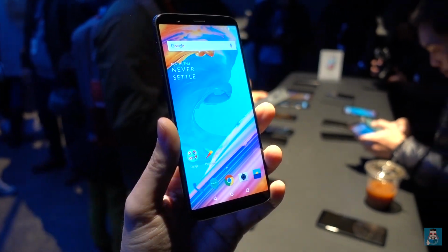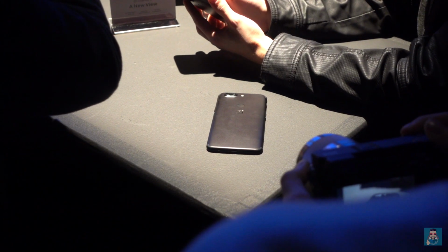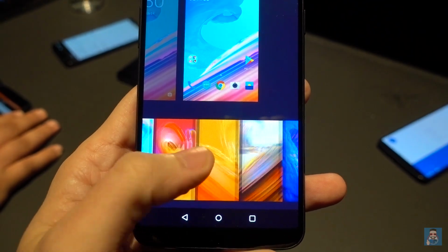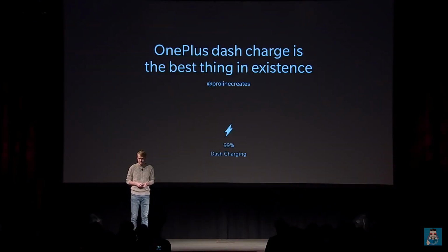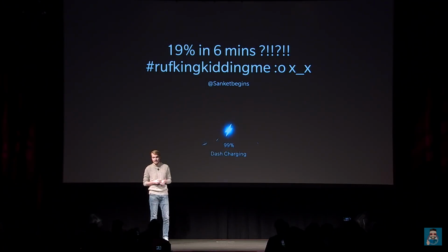Now, I'm not going to get into the nitty-gritty of the device because much of its internals are unchanged from the OnePlus 5. You can expect the same clean Oxygen OS with awesome performance, great app management thanks to the massive DDR4 RAM capacity, incredible Dash Charging, and hopefully fantastic battery life if historical data is anything to go by. You can check out my video on the OnePlus 5 battery usage.